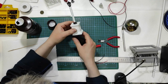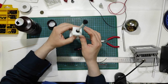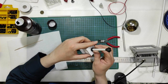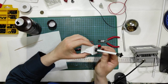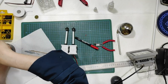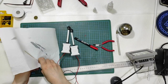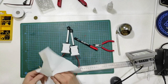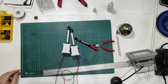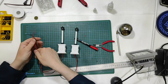And the first one is done. Okay, guys? Let me do the second one, then I will think about painting everything. Okay, done. So, even resin can be used as glue. Do they work? I hope so.